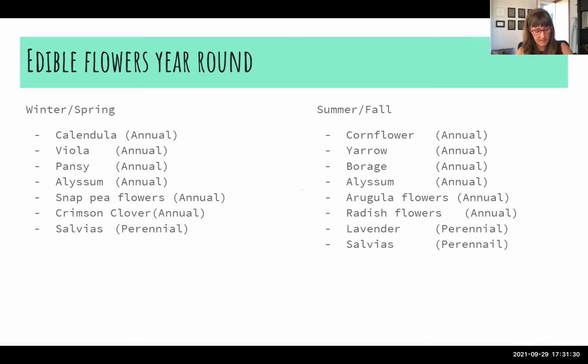On the summer fall list, we've got a bunch of flowers that like full sun, just as much sun as you can give them really. And they can also tolerate heat. There's cornflower, yarrow, borage, alyssum again. And then I've got arugula and radish flowers listed.